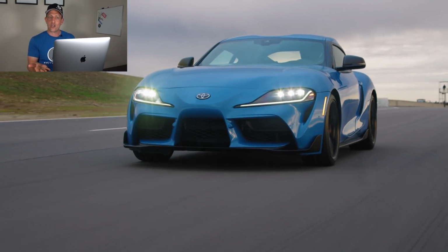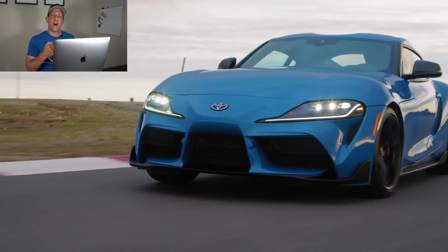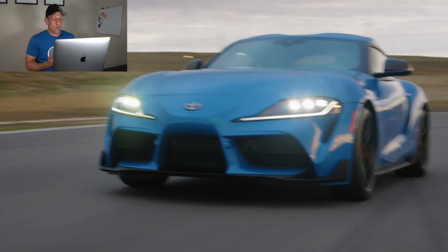Here we are on track. You can see it rolling down. I can't wait to personally get behind the wheel on a racetrack of one of these, and fingers crossed, it should be happening very, very soon. But what do we talk about?